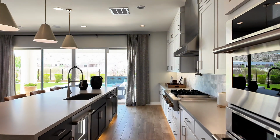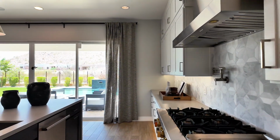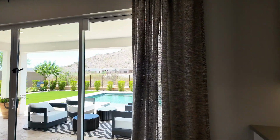Down in the pantry here, not massive, but still plenty of space. I love that the cabinets here go all the way to the ceiling. If you've watched this channel, you know I talk about that quite a bit. I mean, just please put the cabinets all the way to the ceiling.